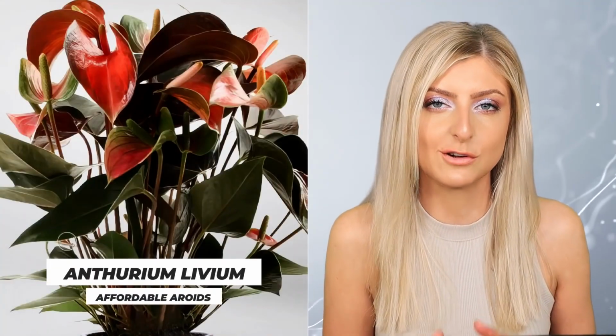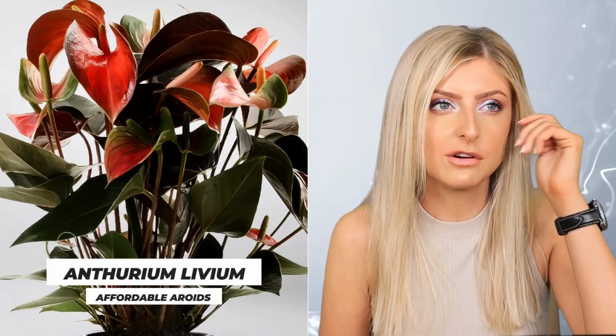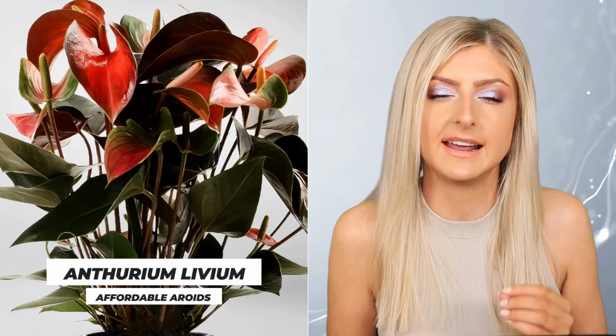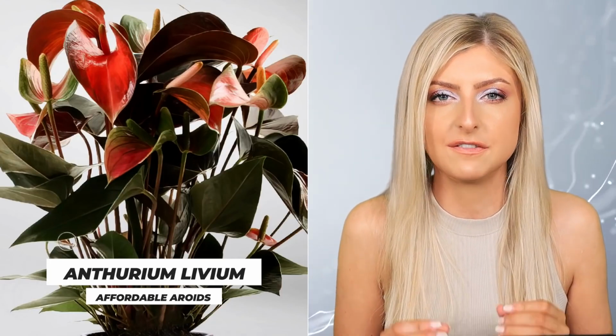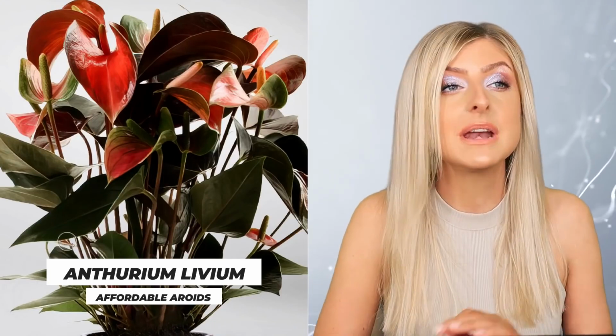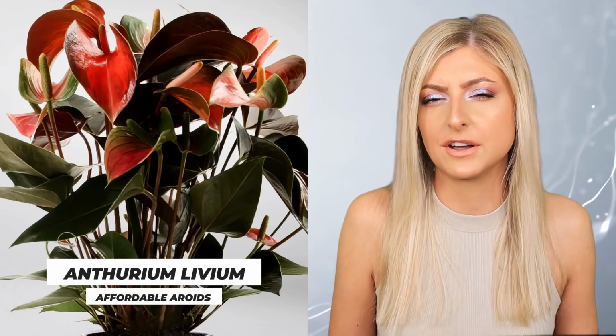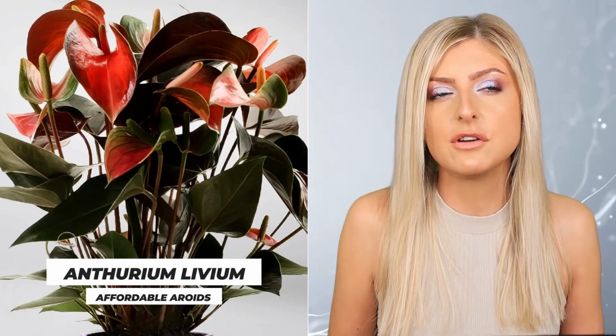Now, I think that's what it's called. Sorry if it's wrong, but essentially it is a type of Anthurium that is extremely glossy and has extremely glossy flowers. But the best thing about this plant is, guys, you can get it in a million different colors. And I mean a million different colors. I think it's also known as the flamingo plant. I don't know if that refers to a specific color or just the plant itself, but Anthurium livium comes in so many different colors.